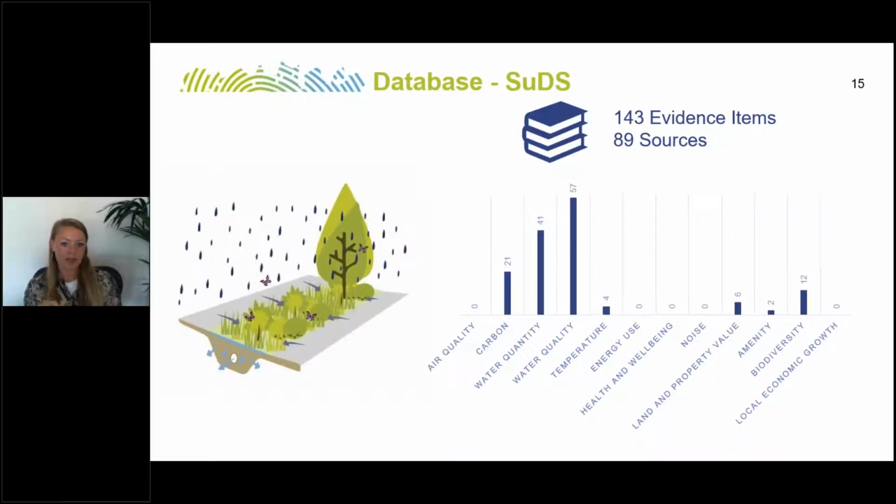So sustainable drainage systems, we have got 143 items from 89 sources. As you can see, it's the least well represented across all the different benefits we looked at. Most of the evidence was on water quantity, quality, carbon, biodiversity. So that was an interesting aspect for us of pulling this together as well.